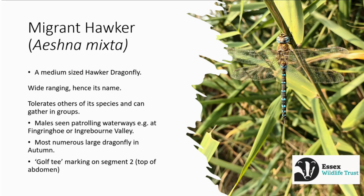So here we go. This is the migrant hawker, which is a medium-sized hawker dragonfly. It's not one of the biggest. And you can see if you look very closely on that segment two, right at the top of its abdomen, where it joins the thorax, you can see a little yellow golf tee shape, and that's the T marking. And there are variations on that theme in several of the big dragonflies, and you quite often see them patrolling waterways at Fingringhoe Wick or at Ingrebourne Valley, and it's one of the most numerous large dragonflies in autumn, at the other end of the season to the hairy dragonfly.